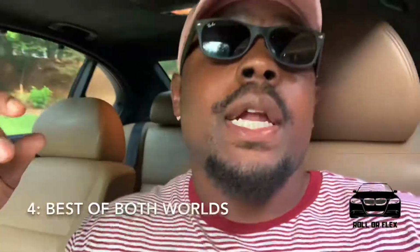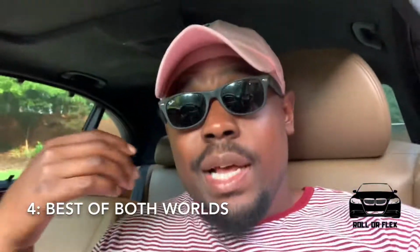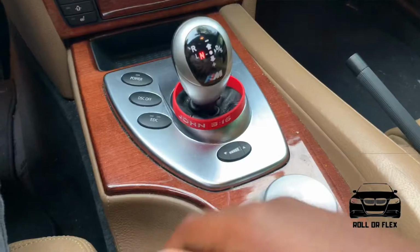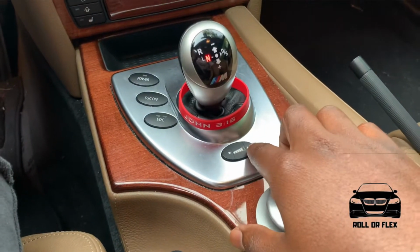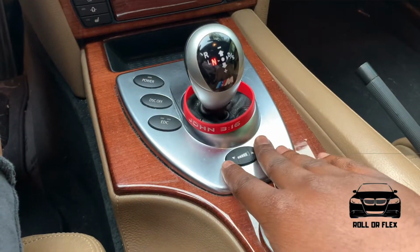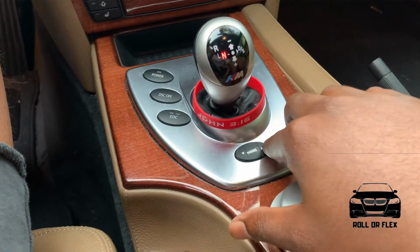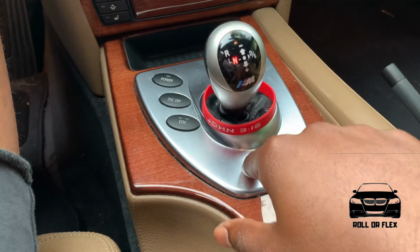All right, number 4, I have to say that it's a perfect mix between comfortable and sporty. Let me show you what I mean. You have these settings. Here you can change how rough or how hard the transmission shifts, and how fast. So the harder you want it, you just shift up. The easier you want it, you just shift down.